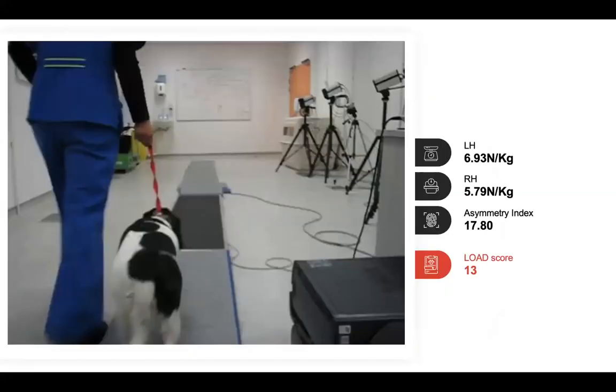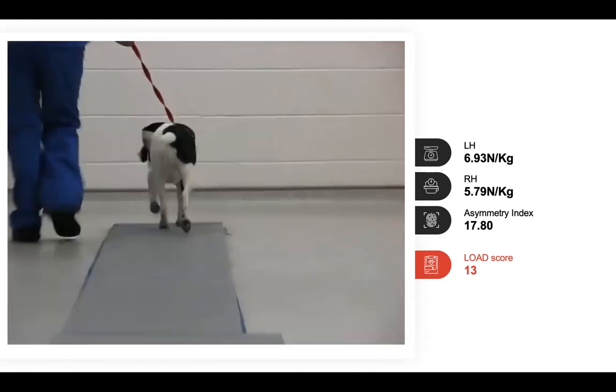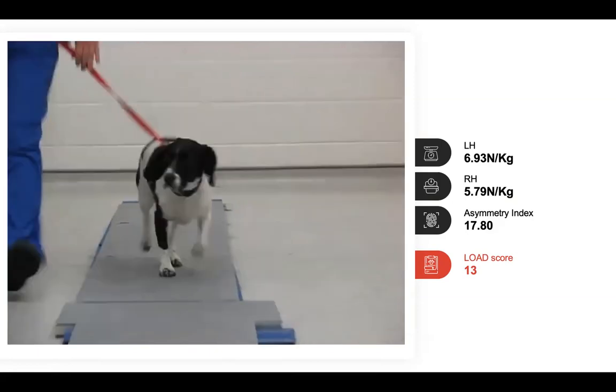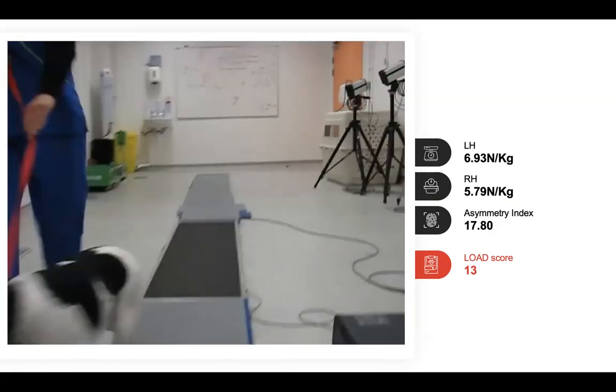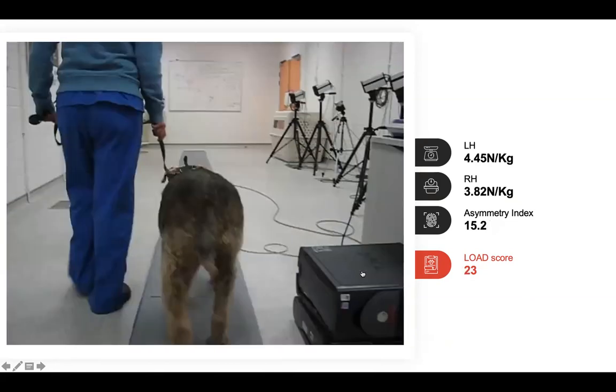Maybe we'll just, do you want to talk to these two cases briefly, John? Very briefly, just to illustrate LOAD, really. So let's play that video. People can just watch this dog. It might be jumping up and down and a bit jumpy, this video, but hopefully people get to see it. This dog's walking fairly briskly. It had a LOAD score of 13, but the force plate here, which is in the middle of that runway, is telling us that the dog had an asymmetry index of 17.8, and that's a measure of hind limb lameness. So just remember those figures, 17.8 and 13.